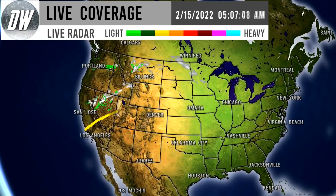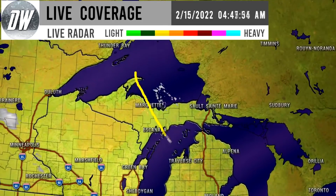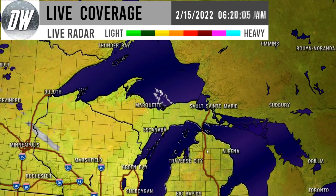So moving forward, we are going to talk more about that, but for now we do have just some general storminess up here, and I guess we should take a look at that lake effect right up here. Well, we do have some worth noting. This area has just been seeing so much lake effect snow lately.